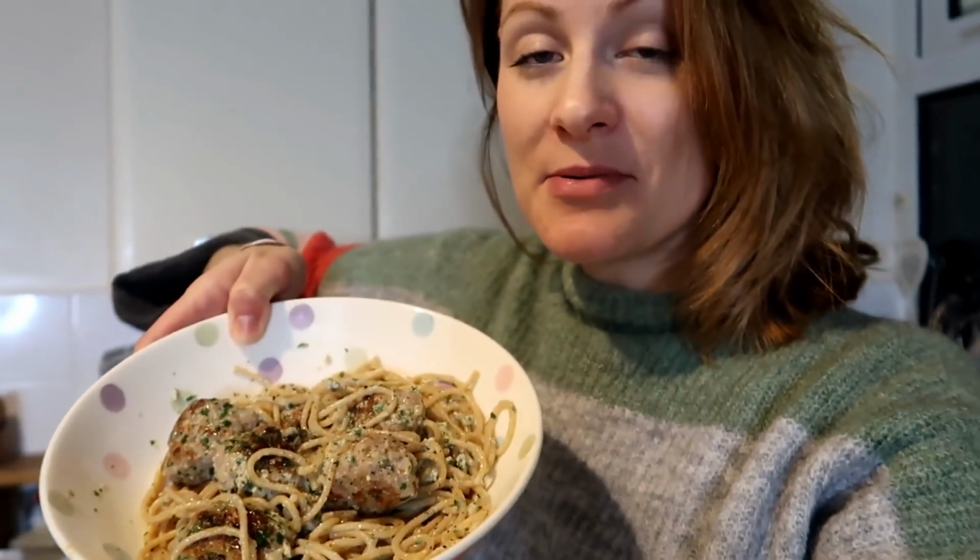There we go, I'm really happy with that. I'm looking forward to trying it. It looks delicious. I love everything in it, so I know I'm going to like it. And it took a little bit longer to cook because I did the meatballs bigger than he did in the book, but it still looks good and it was still really quick.